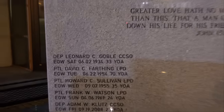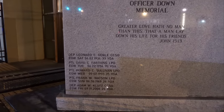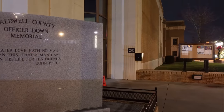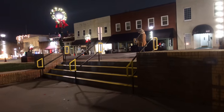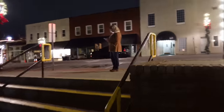But I do want to show you all that and remember those that gave their lives in the line of duty, protecting our communities. And I want to say that because we're living in a day where law enforcement is much maligned, and while there are obviously bad people in every profession, I'm glad for good law enforcement officers, appreciative for what they do. So wanted to show you all that. So let's walk downtown here.